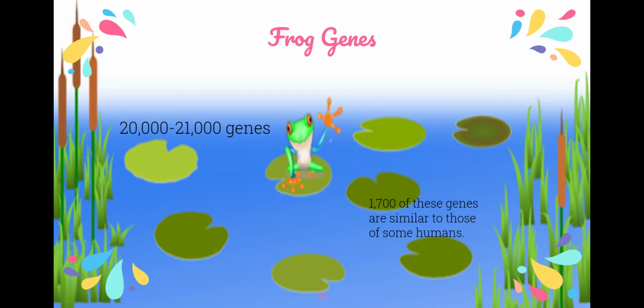Frogs have 20,000 to 21,000 genes. Research has shown that 1,700 of these genes have similarities to humans with conditions such as cancer, asthma, and heart disease. It has been seen that early features from during development of frogs and humans have similarities too.